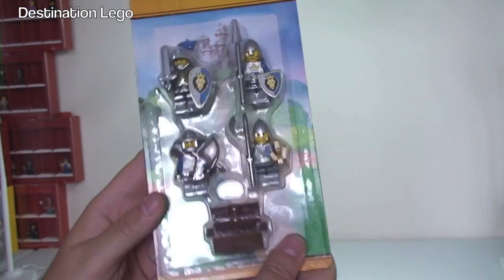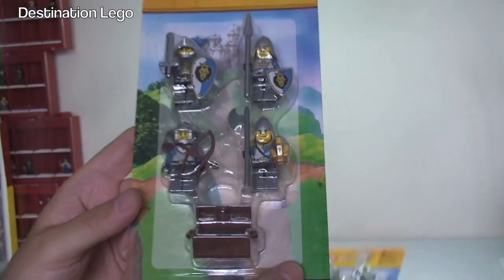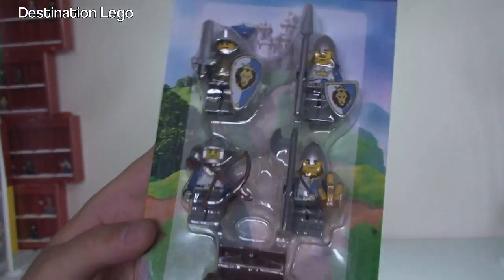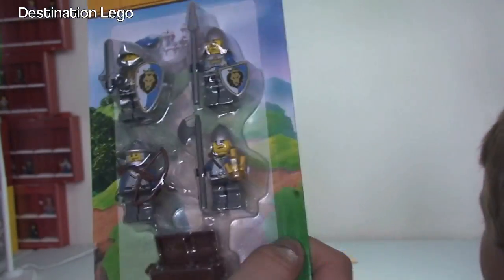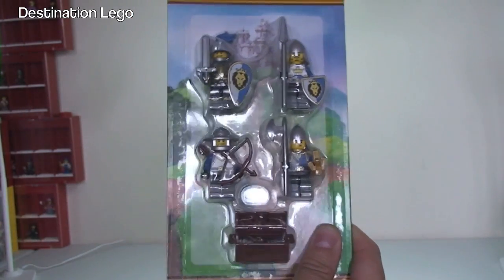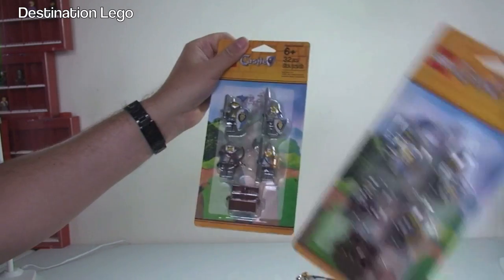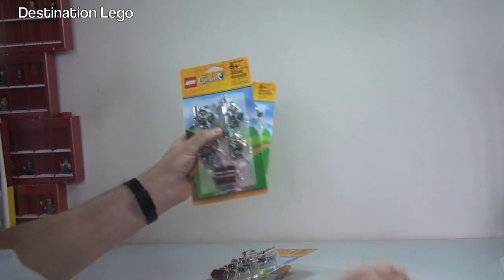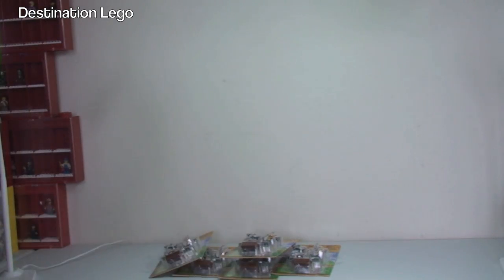So the reason I got these is because these are sold out, certainly here in the UK, online. So as I'm planning on doing a castle MOC of some description in the not too distant future, obviously I wanted to get some appropriate minifigs, so I said if they've got these there, can you get them please? So they got all of these that they had in the actual Lego store, which was 2, 3, 4 and 5. So 5 of those in total.